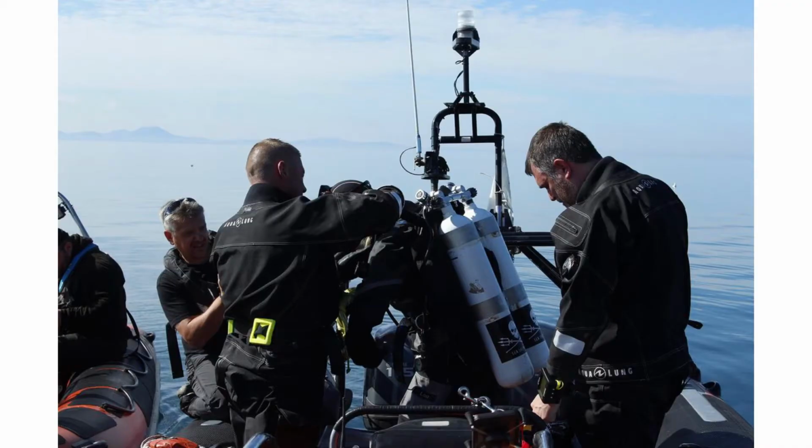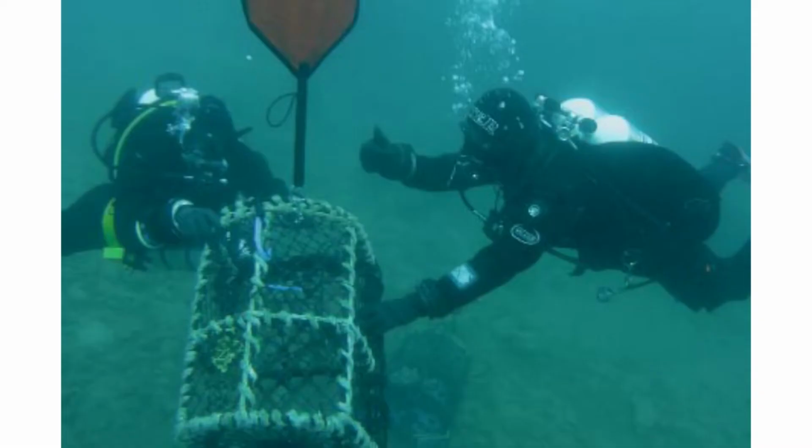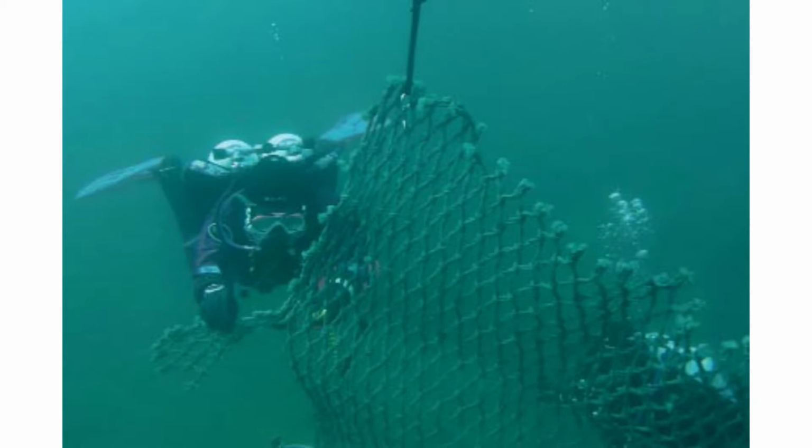Can you, for those that don't know, tell us what ghost nets are and what they do? Well, essentially, ghost nets and ghost fishing equipment is lost and abandoned fishing gear. It could have been lost through a storm or an accident. A boat may have driven over the top of a rope that's supporting the nets. The nets get lost, or the lobster pots get lost, and unfortunately they carry on fishing. So although they're not classed as active nets by the fishermen, they are still continually trapping and killing wildlife.